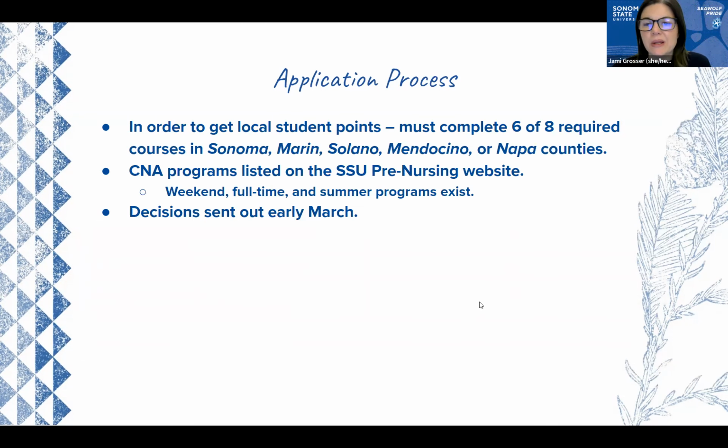So I mentioned this already, but here's the list of actual counties. So Sonoma, Marin, Solano, Mendocino, and Napa. CNA programs, there's a list of all of the ones that are approved in the state of California on our website, because it doesn't matter where you take it. There are ones where you can go weekends only. There are full-time ones, and there are summer programs. A lot of students will do it in the summer. I think trying to tackle it while you're in school, even if you did it on the weekends, can be a little bit much, especially when you want to get the good grades that you need to be competitive. So those are things to keep in mind, but lots of different types of programs exist.